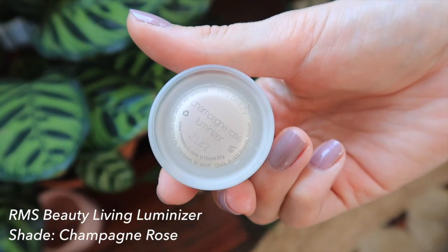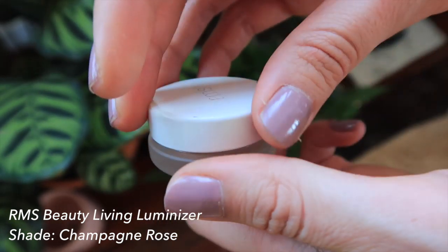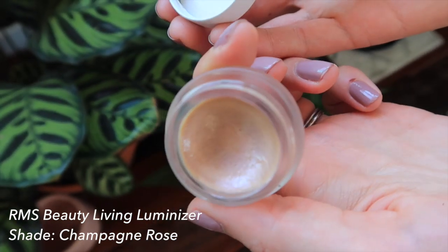So the one that I was going to talk about is the RMS Beauty Living Luminizer, but this is the shade Champagne Rosé. It's just a little bit more pinky, which is really great for a fair skin tone. So, if you're watching this video and you're interested in a highlighter, Amy's kind of tested the more peachy. See, we bring the best of both worlds. We have some tan skin going on, some white skin going on. Yeah, so this one's definitely really beautiful for fairer skin tones. I'm sure it would really suit a range. Do both, yeah. But yeah, I really like this one.